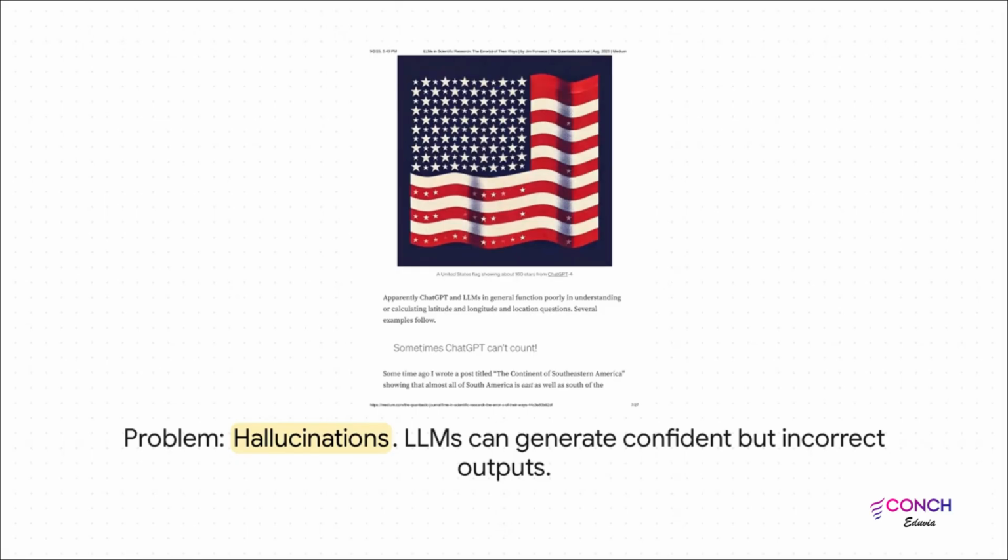The absolute biggest problem we face is hallucination. That's when an LLM just makes stuff up, but says it with total confidence. It might not even be able to count the stars on the American flag, as you see here, but it will present its wrong answer like it's gospel truth.